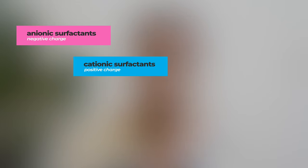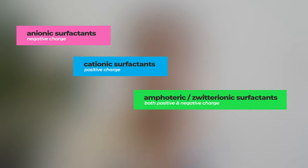Now, surfactants can typically be subgrouped according to their ionic charge. So you have some surfactants that have a negative charge, and these are called anionic surfactants. On the flip side, you have surfactants that have a positive charge, and these are called cationic surfactants. And then you have surfactants that have both positive and negative charges, and these are called amphoteric surfactants, or zwitterionic if you want to be fancy with it. And then finally, you have some surfactants that just don't have a charge at all. So basically like the Switzerland of surfactants. And understandably, these are called non-ionic surfactants. And depending on the desired use case, they can be used as detergents, anti-static agents, emulsifiers, foam boosters, etc, etc. In a nutshell, they can be used for a lot of things.